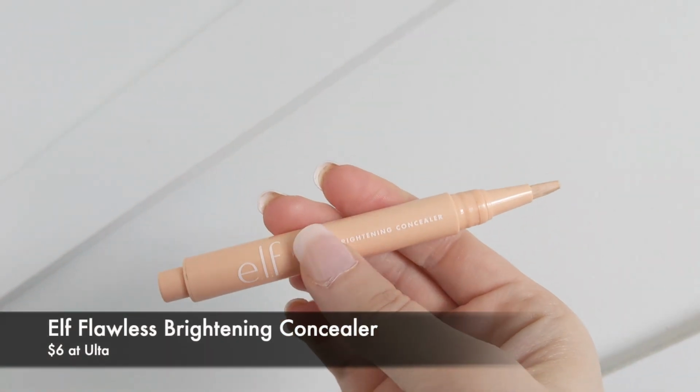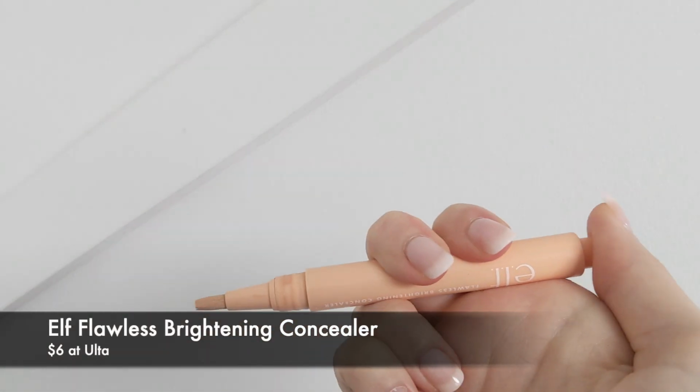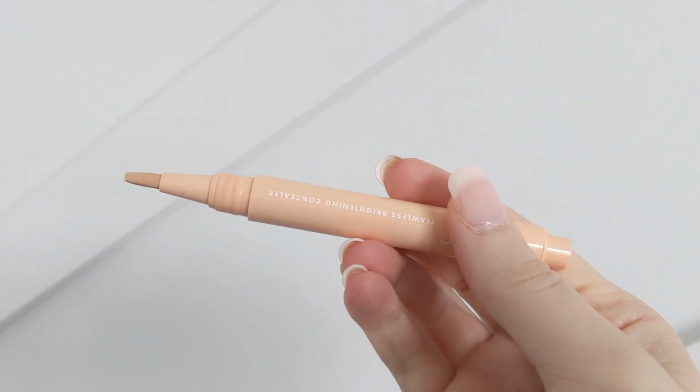And the YSL pen is $38, which is just insane to me for any type of concealer that I'm pretty sure you would go through pretty quickly, especially when it's in the click pen form. I feel like I fly through these. So $38 versus $6. And sometimes you can even get e.l.f. on sale at Ulta or on their website, so you might even be able to get this for cheaper.